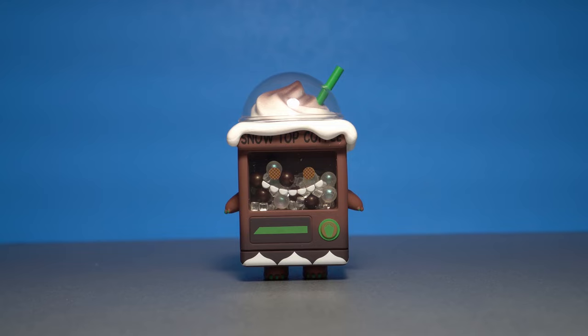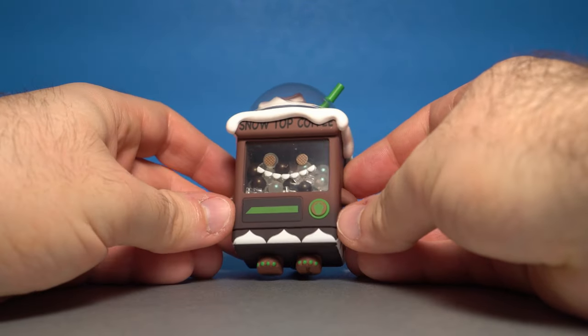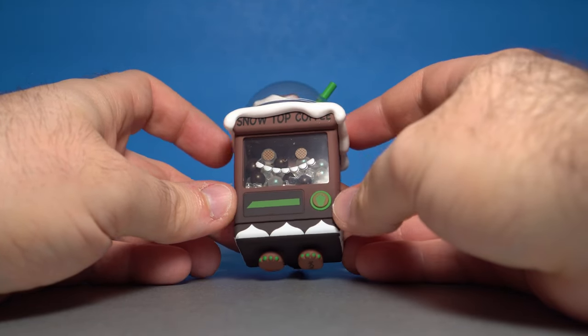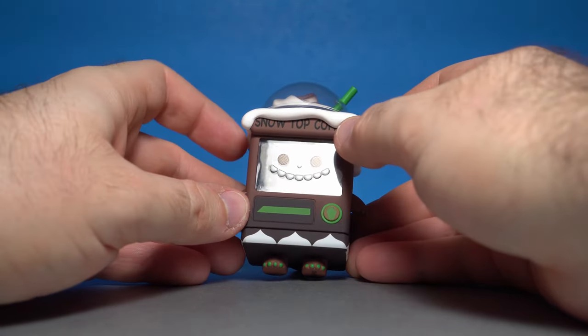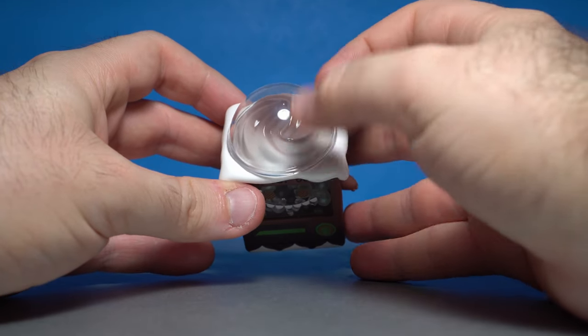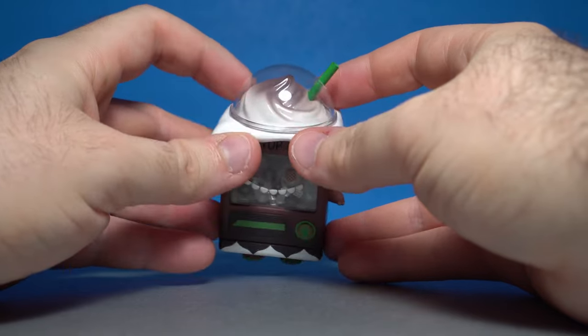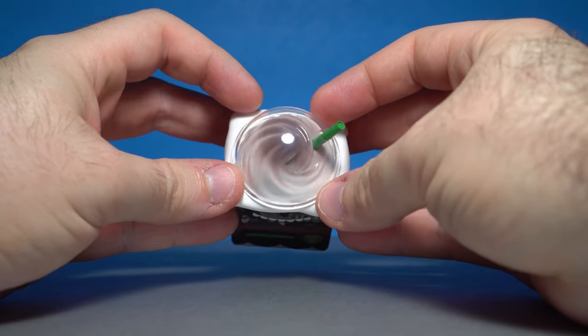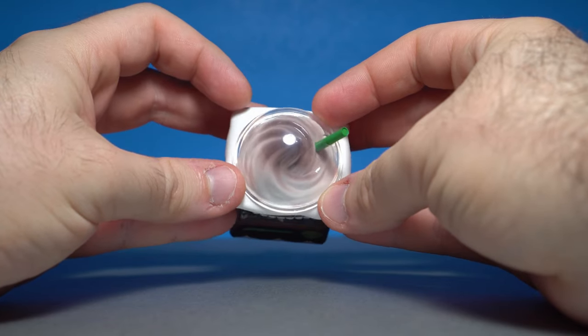Here's the little ice cream float coffee in all of his glory. And this has a really nice texture and coloring to it. You can see the text that says Snow Top Coffee is already being covered by the drizzle from above. You have the dome and the straw, as I just put on. But the ice cream itself has that really nice fading on it. It's so, so realistic looking.